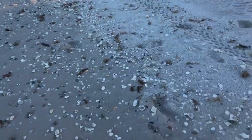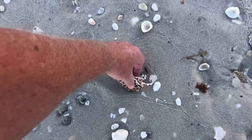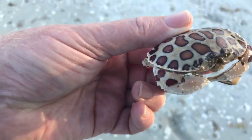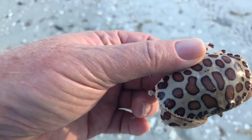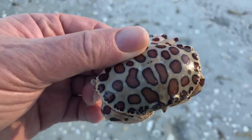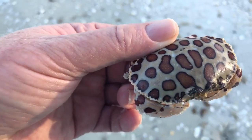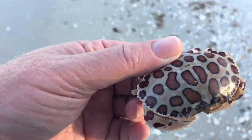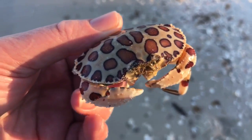Oh, another poor calico crab on the beach. A dead one. Not showing any signs of life here. Such beautiful, beautiful little crabs. Killed by the red tide. And a calico crab. I think those other ones were baby calicos. What a shame to see these on the beach. They're such beautiful crabs.